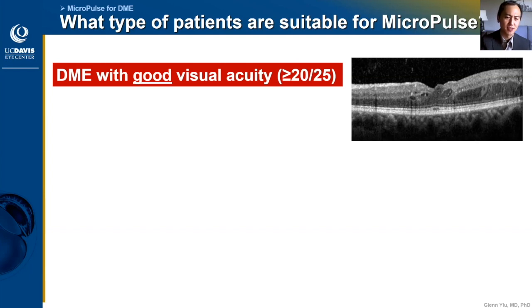In fact, one of the studies that I started when I came to UC Davis, Larry Morris, one of my predecessors, was a big user of MicroPulse. I came from a training program that didn't do any MicroPulse lasers, so I didn't know how to use it. One of the questions a lot of people ask is that there's no data. We are starting a clinical trial right now looking at patients with good visual acuity, randomized to MicroPulse laser versus sham. The results are ongoing, but as I'm applying it to my patients, I can already see the beneficial effect. Patients are very open to the idea of doing this type of laser treatment.